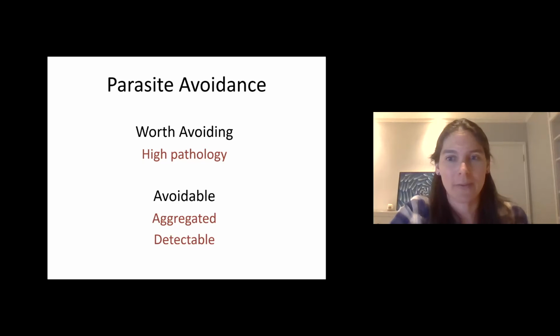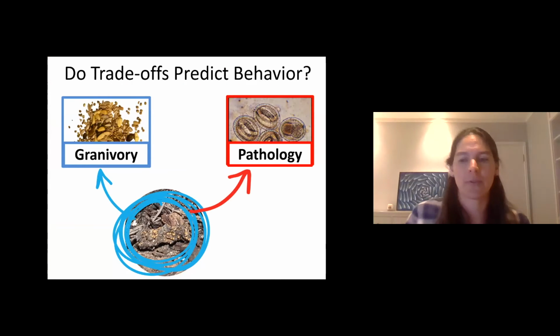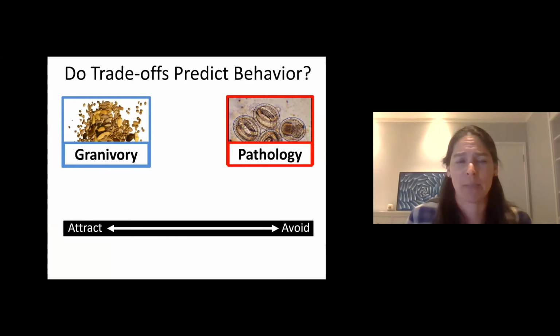And so in this sense, I'd argue that raccoon latrines, with their high concentration of potentially lethal parasite eggs and a very detectable, obvious cue that they're there, should be a potentially lethal and very much detectable parasite risk. And these sites, if you zoom in on a single piece of raccoon feces, are absolutely full of parasite eggs, but they're also full of seeds, undigested seeds from raccoon diets, which means that you might expect animal behavior at these sites to balance risk of disease with foraging preferences, in the sense that an animal may be attracted to these sites because they want to forage on these seeds, or they might avoid these sites because of the risk of disease.